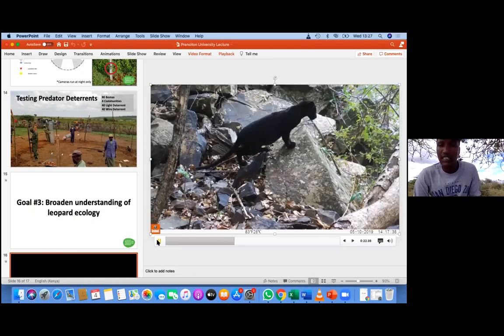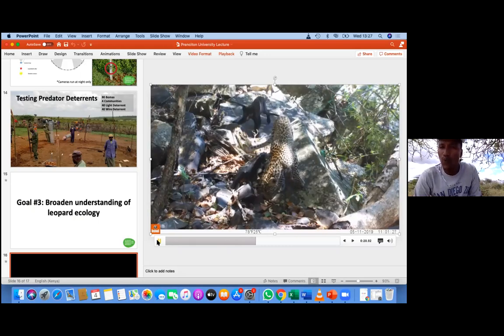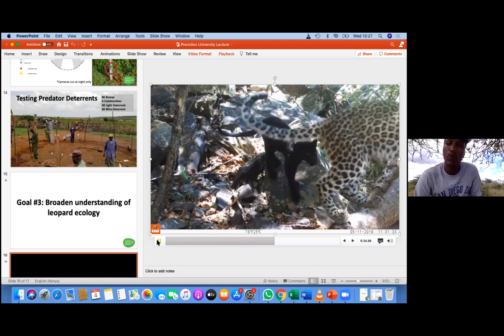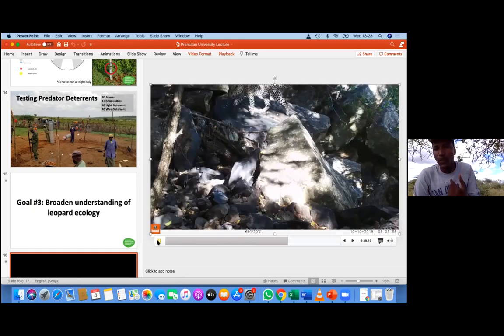It's very interesting, because these guys are of the same mother, and we want to understand what genes are. Is it that this female has a recessive gene, or a dominant male has what we call a recessive gene? So we want to understand about that. They're working very well. They're doing very well here in Kenya.